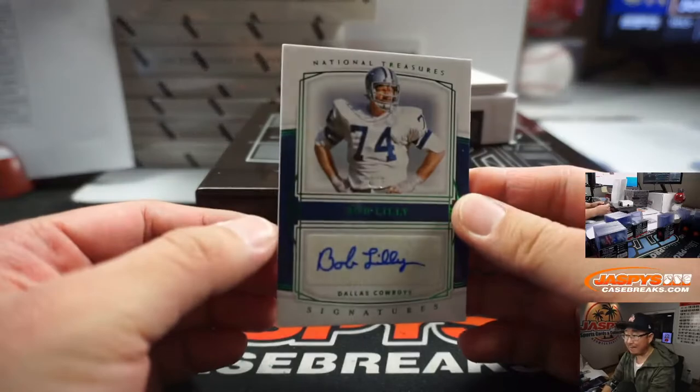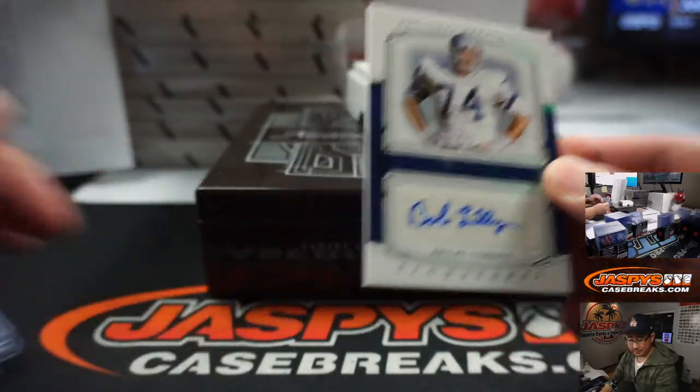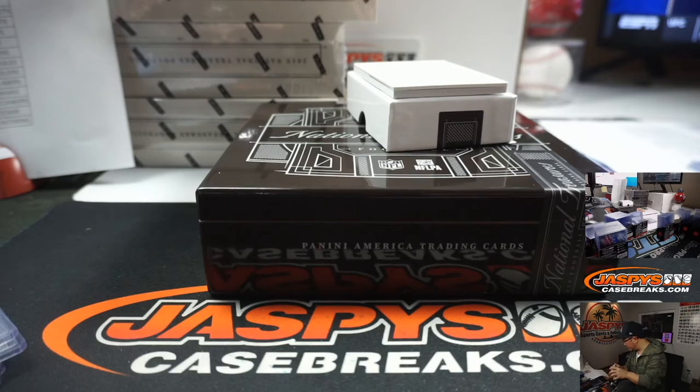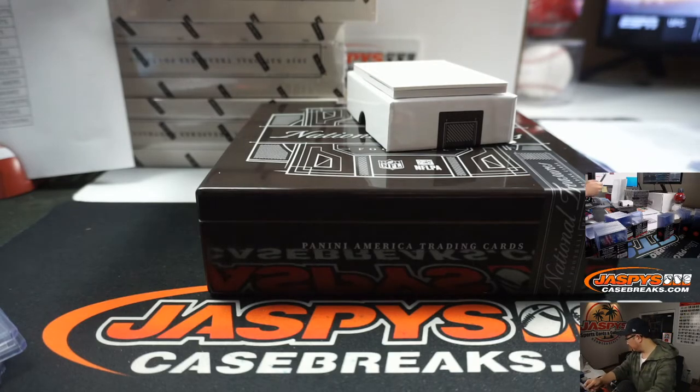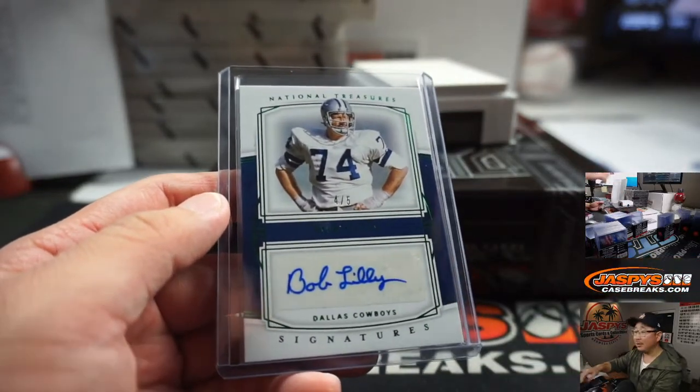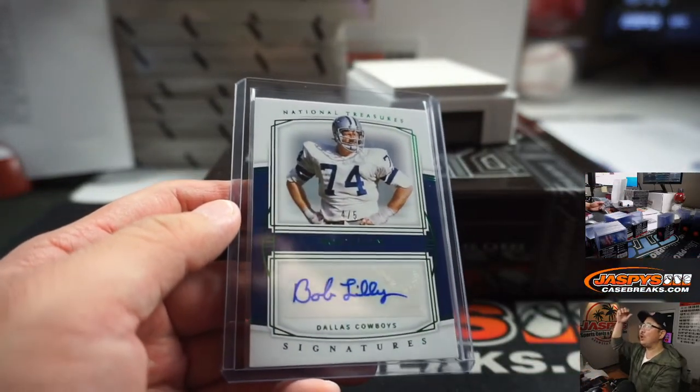Bob Lilly, 4 out of 5. Bob Lilly for the Cowboys. Dallas 4. Oliver with Dallas 4. And out of 5s and under. All aboard the Big Hit Express. Woo woo!